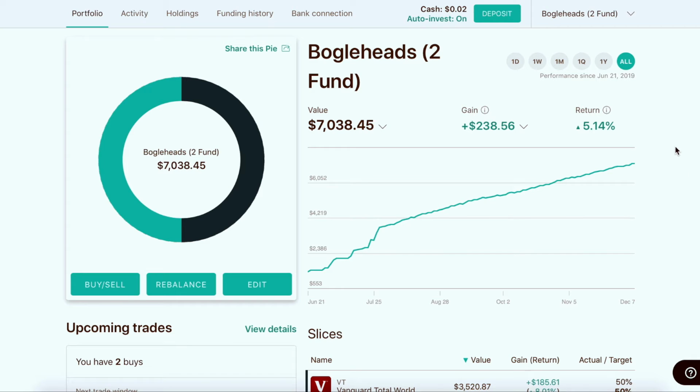This is up, and this goes back to showing why indexing works. Doing almost no work at all, this portfolio is up 5.14%. Pretty close to the 7% that I have in dividends, but I had to do a lot of homework there. So it's up $238. The other one is up $299, and you can see $46 from dividend payouts and $192 from market gains. This is strong proof of why indexing really just works.